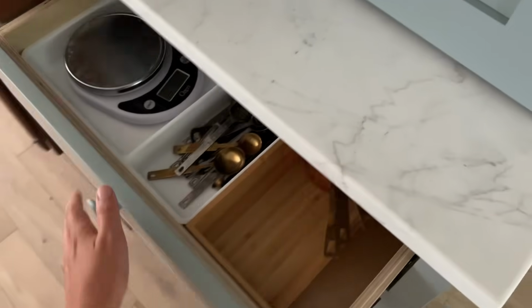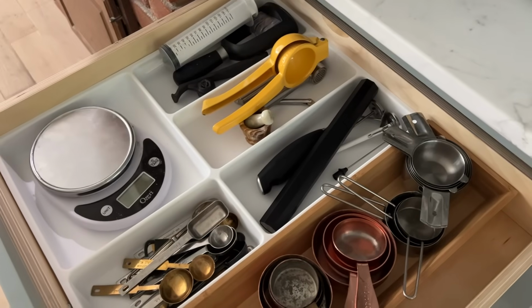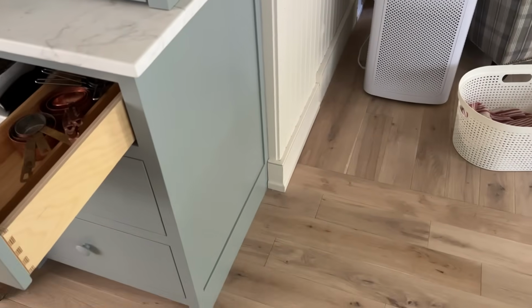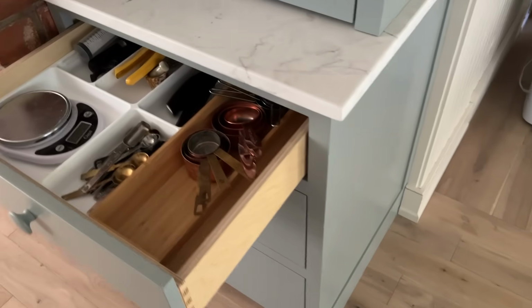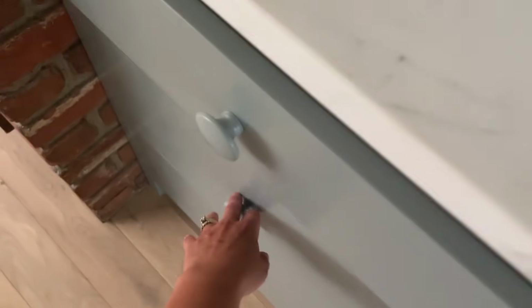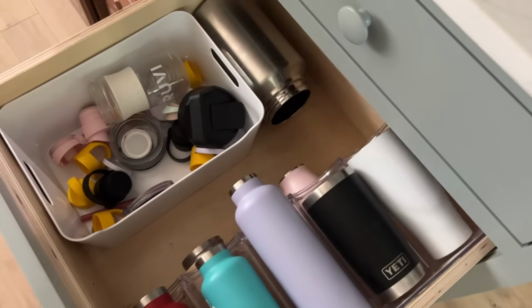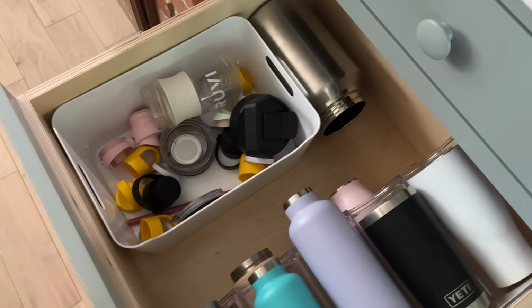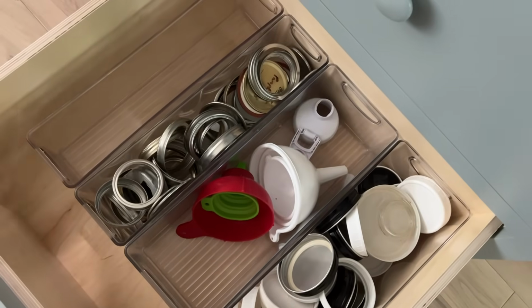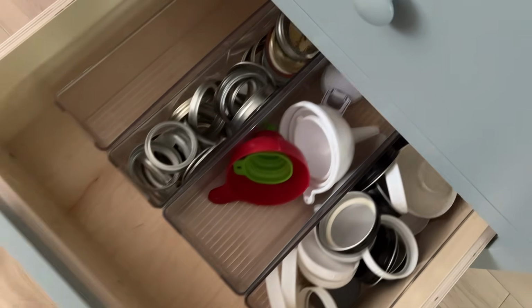More appliances in here. A lot of baking stuff that we need. I put these here because I plan on having a butcher block island right here, and I'll probably do a lot of my baking there. So I thought that'd be nice to have right by that. Water bottles. I got rid of a lot so that it would all fit in here. And then miscellaneous lids and whatnot.